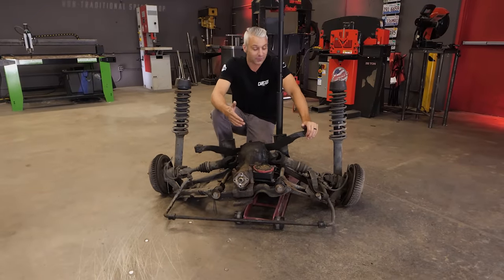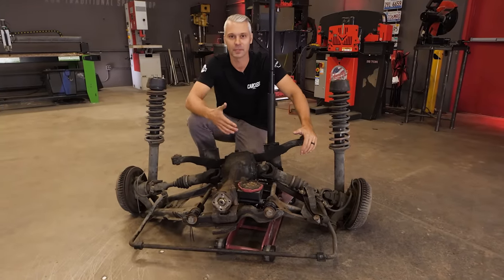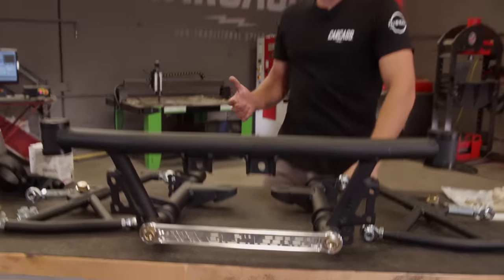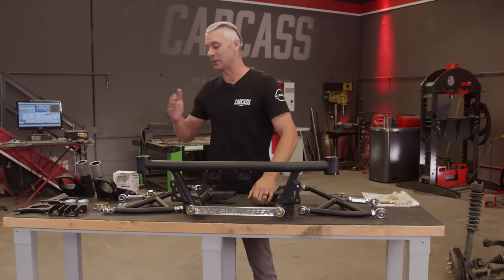Now, this was commonly found in the front of some vehicles, but to be found in the back of an older vehicle is pretty uncommon. So when it came time for us to do an upgrade, we had to go to the right spot. And that place is called Apex Engineered. Now these guys specialize in parts for your Datsun and your Nissans from 240, 260, 280, and even beyond that.